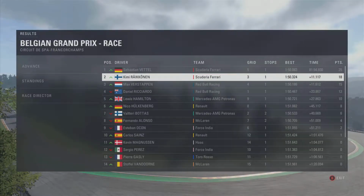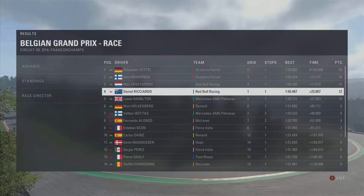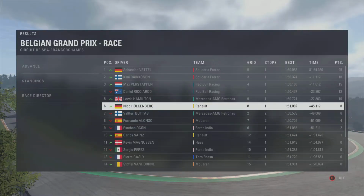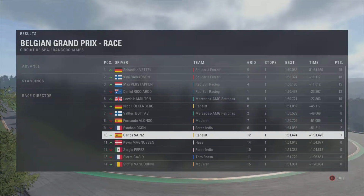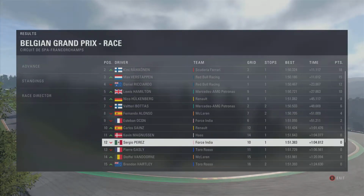So Vettel takes the win. Raikkonen gets up into 2nd place. Verstappen takes 3rd. Ricciardo, after starting on pole, drops to 4th place with Hamilton in 5th. Bottas down in 7th. Hülkenberg getting up into the top 6. Ocon picks up 2 points for Force India. Sainz gets the last point. Magnussen just missing out. He's always right around P10.